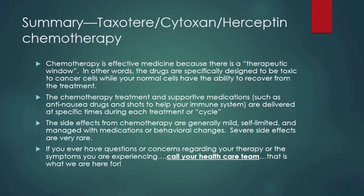So in summary, the Taxotere Cytoxan Herceptin regimen is effective treatment because there is a therapeutic window. In other words, the drugs are specifically designed to be toxic to cancer cells while your normal cells have the ability to recover from the treatment. The chemotherapy treatment and supportive medications such as anti-nausea drugs and shots to help your immune system are delivered at specific times during each treatment or cycle.